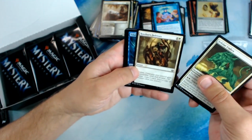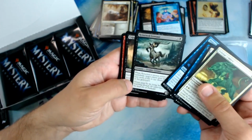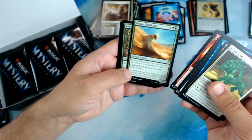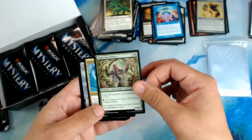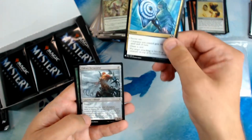Felidar Umbra. Rootborn Defenses. Tilted Warrior. Triton Tactics. Return Centaur. Crippling Blight. Sarkhan's Rage. Renegade Tactics. Greater Sandworm. Imperious Perfect. Excellent Limited card. If you pass this, you're kind of silly. Really good. It's had a lot of reprints, so it doesn't have a lot of value. Zorius Charm, another really good card.